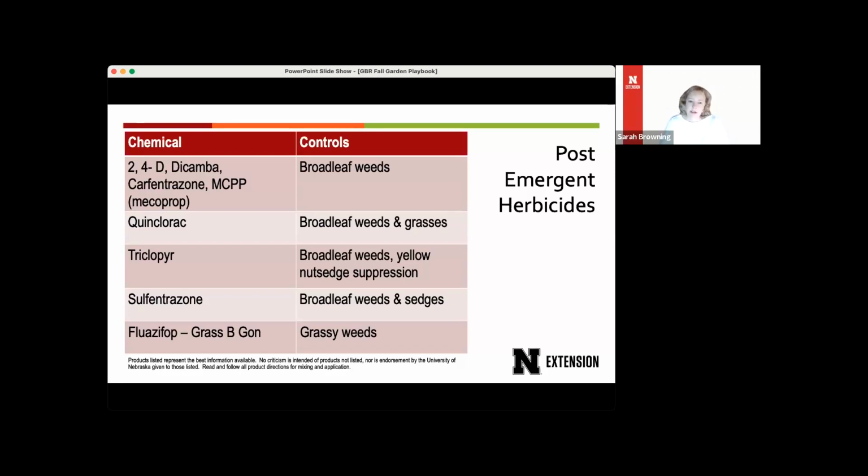Yeah, bindweed is a tough weed. I would recommend the triclopyr. I think that would be a good product to try. But then also with that weed again, use the spreader sticker, because bindweed does have a leaf that can shed the herbicide pretty easily. So use the triclopyr with the spreader sticker and get good coverage on those weeds, and hopefully that'll give you some good control.